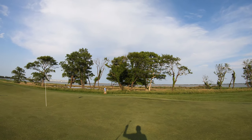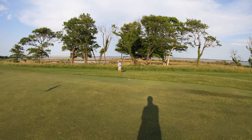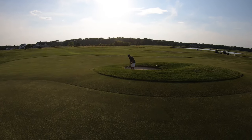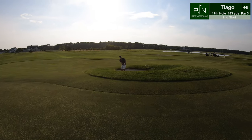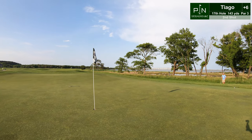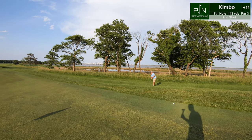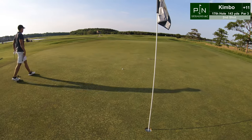Went over the back. What's up, everybody? I'm in the shot. My ball went right off the back of the fringe. Impossible to hold these greens, man. Just ridiculous. Here's Tiago. Side stance. Second time he's had to do this. Sit. Oh, it's gonna go. And it rolls off the back. What a surprise. Big pop up here, Kimbo. Oh, it's looking good. Distance is nice, just pushed it a little.